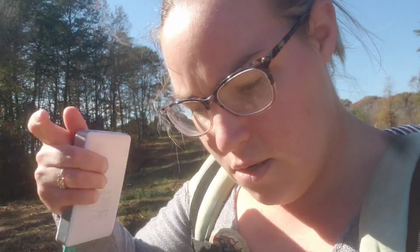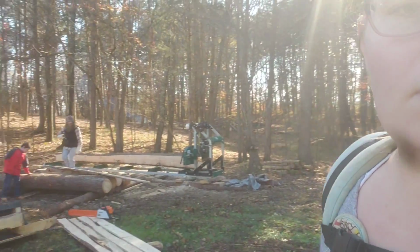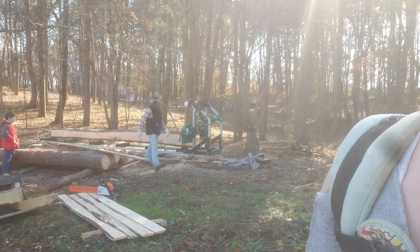But we are here. My dad is finishing up making some posts for his house. They need a few more boards and a few more posts, and then they're going to start building their house.